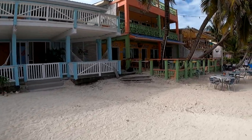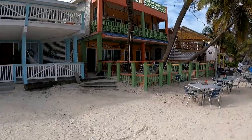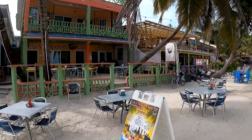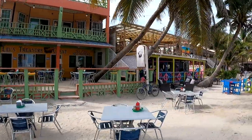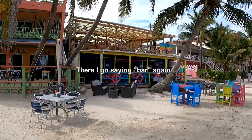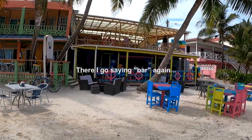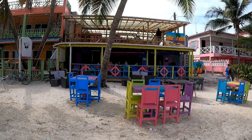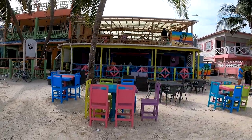Lily's Treasure Chest is a nice place to eat. I've eaten there several times. And then you have the Thirsty Tarpon here, which is one of the newer bars. I think I featured them in one of my newsletters a couple of months ago. So it's another new establishment. I think the old bar was called Cholo's.